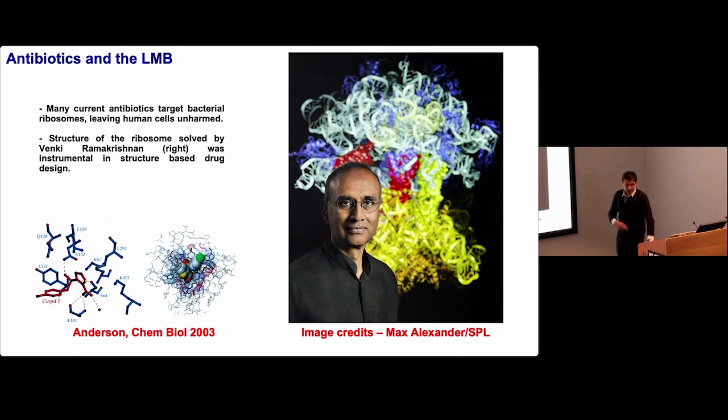Now, even at the LMB, there have been many studies that have been instrumental in the development of antibiotics. So here is the structure of the ribosome, solved by Venki Ramakrishnan. The ribosome is one of the major targets for modern-day antibiotics, and many antibiotics target bacterial ribosomes, leaving the human cells unharmed. Knowing the atomic structure of this drug target allows researchers to solve the jigsaw of which small molecule can bind to this target, allowing drug development using these structural biology results.